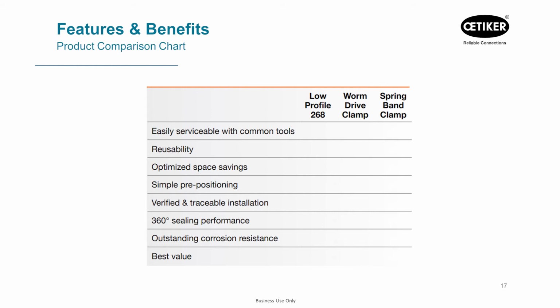In this table, we compare the clamp with the main competitive solutions. And as we see here, no clamp fulfills all requirements. But if we have a look at the details here, we find that the low profile reusable clamp 268 really offers best value. In specific, when it comes to easy serviceability with commonly available tools, if optimized space saving is requested, and in cases where a verified and traceable installation is needed.